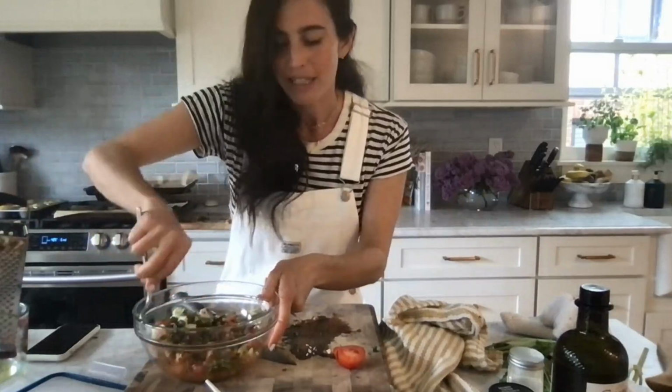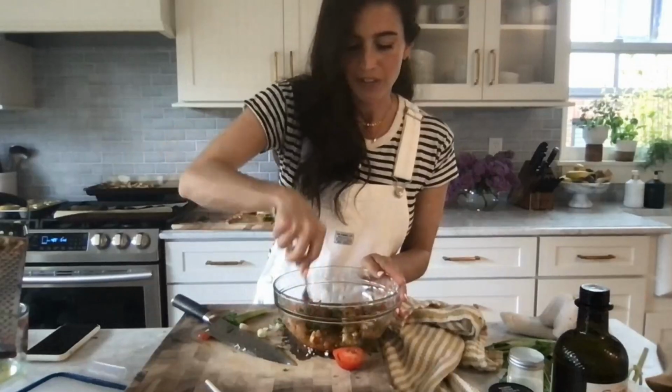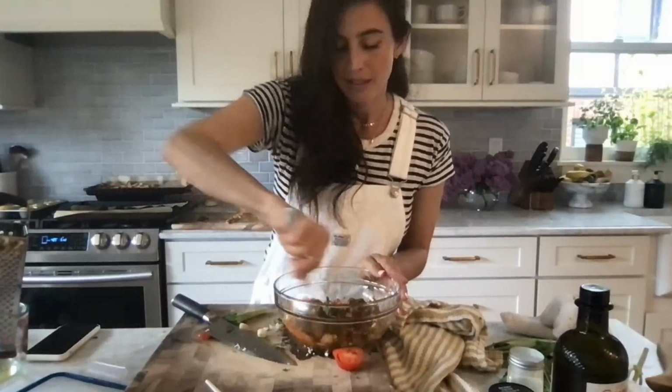Someone was asking about swaps if you don't eat meat. If you don't have the cheese, you can just leave the cheese out. If you don't eat meat, you can do this again with white beans, lentils.